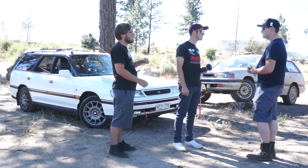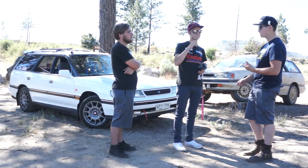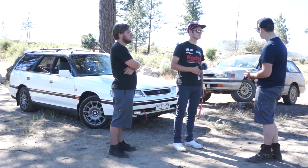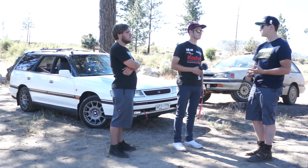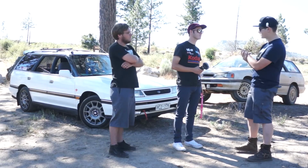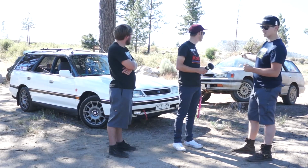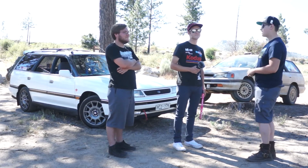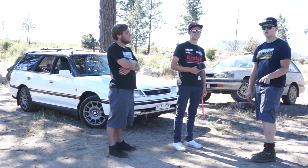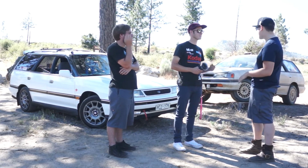I also have a Tribeca front sway bar, a white line rear sway bar, a couple bushings in a couple places, a steering rack bushing. I also have something that you probably want, strut braces. I have a front and rear strut brace. I only have a front. They do a lot. The rear strut brace looks really cool. You can feel it.